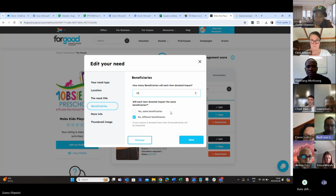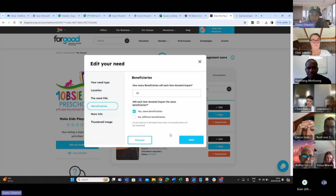Then this is saying that, let's say the scenario here would be if you donate a washing machine, then if it's different, click on same beneficiaries again now. There you go. Then this is saying that there's 10 total beneficiaries. So if you donate a washing machine, it's serving all of the children at the center, then there's only 10 beneficiaries. But if it's different beneficiaries, and there's 10 beneficiaries impacted per item, then it would be 20 beneficiaries overall.